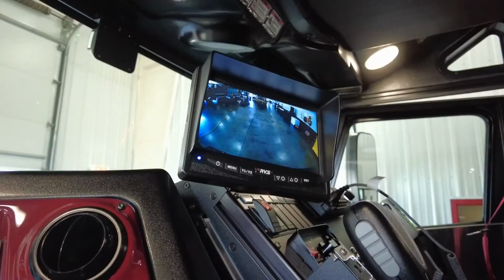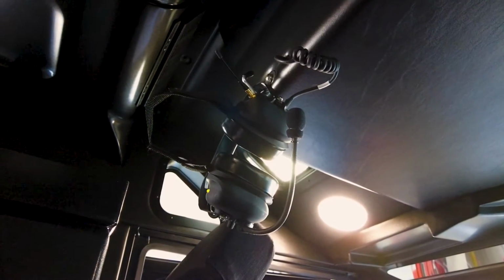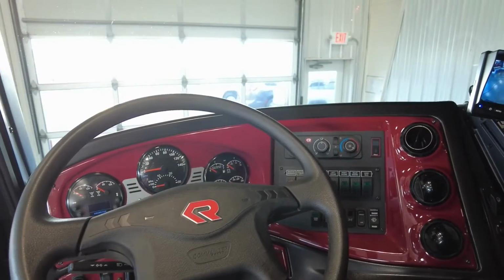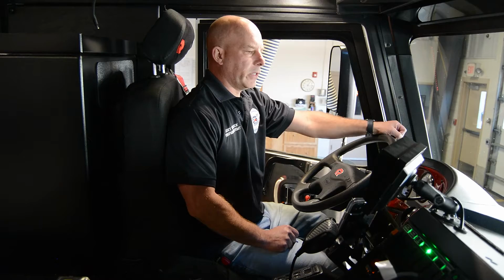The monitor here, we have 3 exterior camera systems around the truck. Our headsets are the Setcom Liberator Max. They're wireless. We drove this truck home from South Dakota. You sit up high in the cab with the full windshield. You look down on the road, the visibility is great.